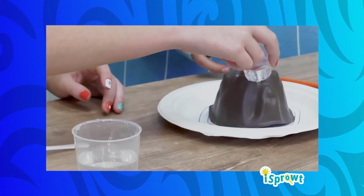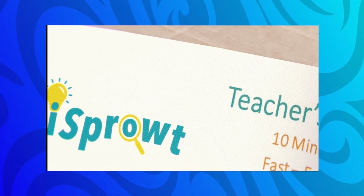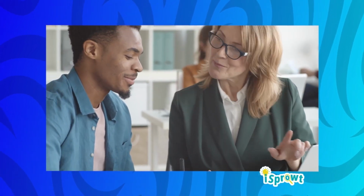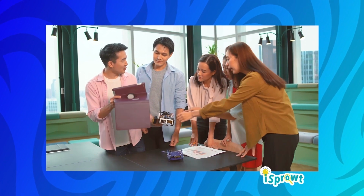iSprout's engaging, hands-on STEM experiments come with simple, easy-to-implement instructions that can be integrated into the classroom in minutes. Professional development teacher training is fun and flexible. Highly engaging live and recorded Zoom calls engage teachers and have them ready to integrate iSprout quickly and easily.